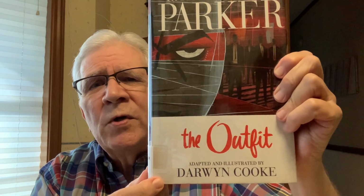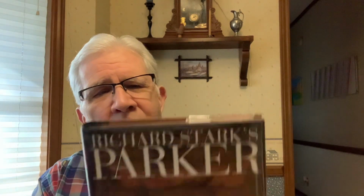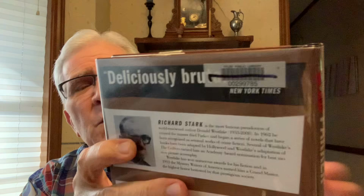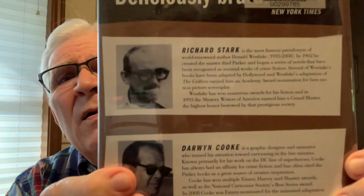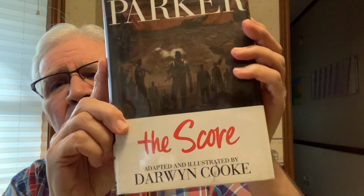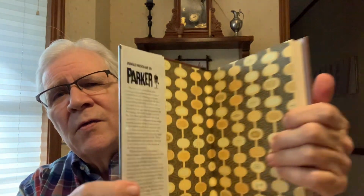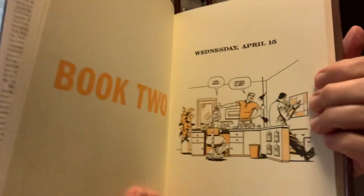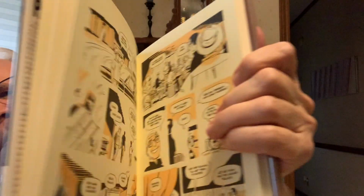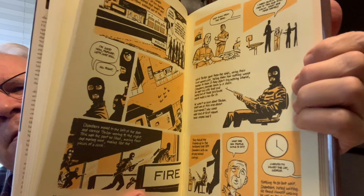And the artist's name is Darwin Cooke. He has since passed, several years back. But his artwork I really enjoy. Then I picked up this one as well, The Score. This is a picture of Westlake right here. And Darwin Cooke as well, the artist. So yeah, this is called The Score. And they're all similar in the way that they're designed, but this one has black, white, and orange type artwork in it. Like this. They're all pretty neat reading.